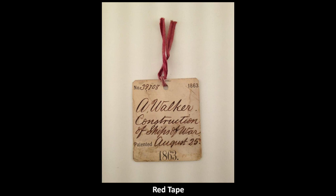It was either tied onto the model, or in some cases, on some of the wood models, it was actually nailed to the model. And I'm sure all of you have heard the expression government red tape. This is where the expression emanated from, was the use of that red twill tape on the models by the patent office. Fascinating. And I understand that you've lent your patent models to a national touring exhibition, and also, amazingly, to Disney World in Paris.